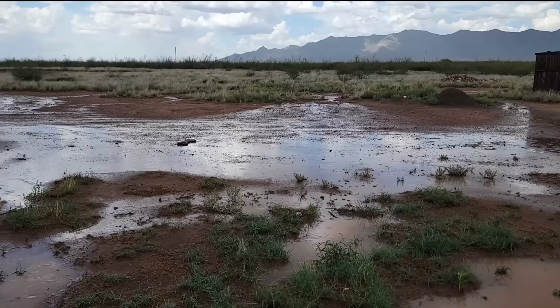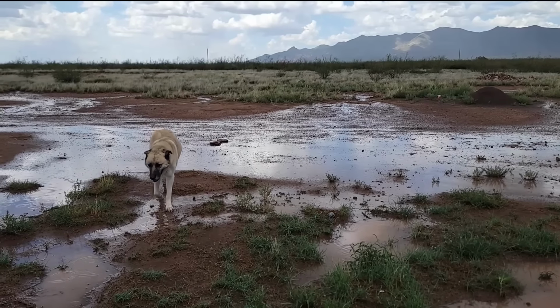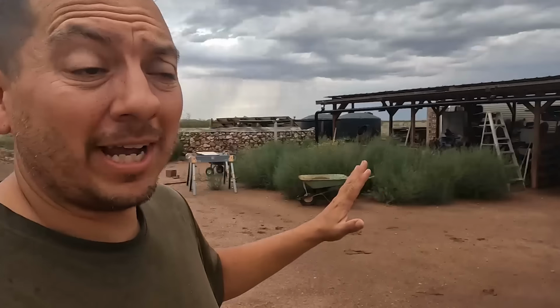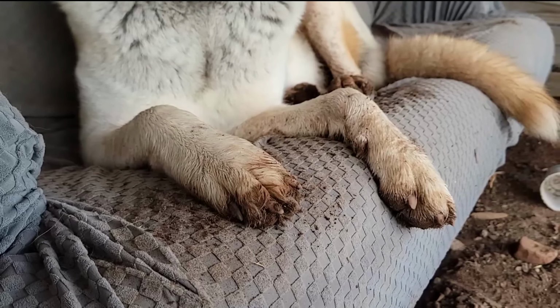I'm sorry I haven't been able to film that much, but man, we have been getting slammed with storms. We got a storm last night, came down hard and heavy for a little bit, and we got over half an inch of rain. And today, out of nowhere, we got blasted with another storm. I mean, this whole area was just flooded out. It was crazy.